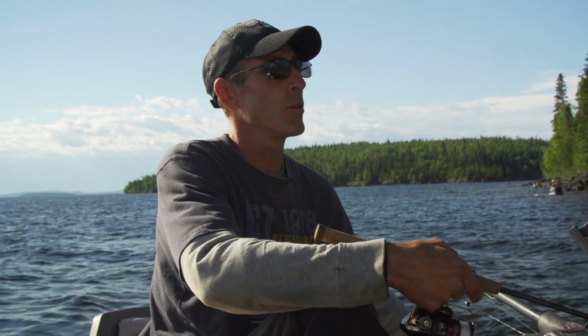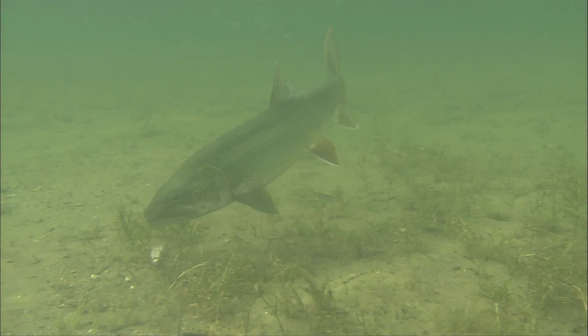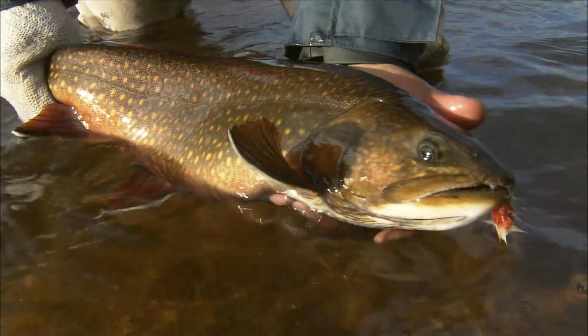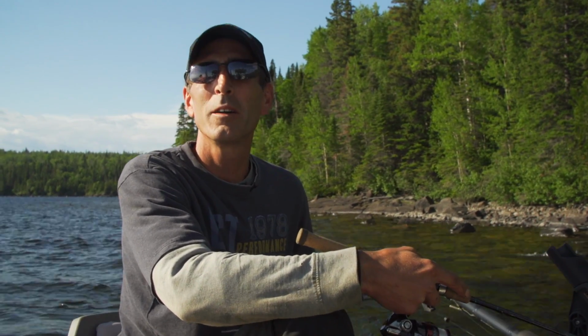In the area, most of the lakes in the surrounding area are walleye, northern, and a variety of lake trout in some of them. And Lake Nipigon is primarily world-class brook trout. Big lake trout average in the mid-30 range, and monster northern pike.